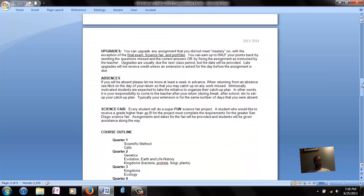That goes along with upgrades. You can earn half your points back usually on the upgrades, as long as you have them in by Friday of the week that they're due. You won't get your full points unless you check in with me if they're going to be late.